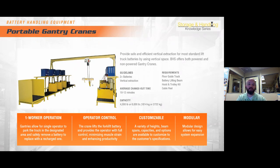And of course, all these systems are always modular, so as needed, you can always add on additional track and battery stands in order to increase your storage capacity on these systems.